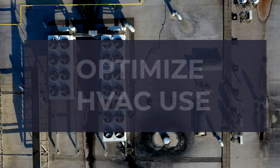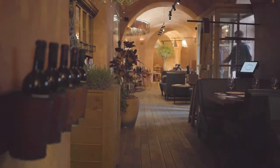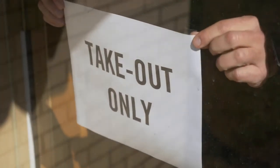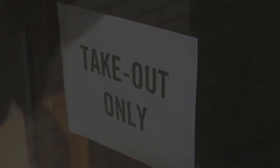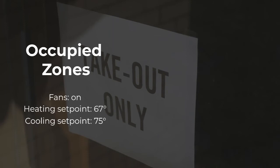Number 1, optimize your HVAC use. This is where you'll get the most savings. If your business has adopted shorter hours or a pickup-only model, make sure these changes are accounted for in your HVAC strategy. Work with your EMS provider to adjust startup and shutdown schedules to your updated hours. They can do this quickly across all of your locations. For all occupied zones, like the kitchen for employees, turn fans on and adjust the set points. We recommend 67 degrees for heating and 75 degrees for cooling.